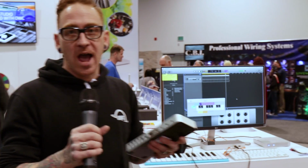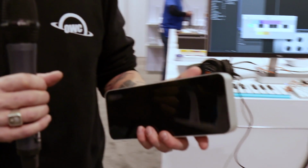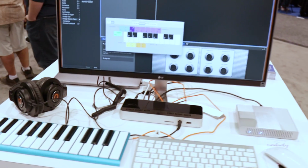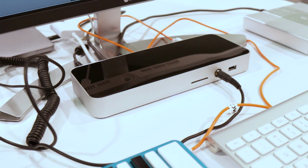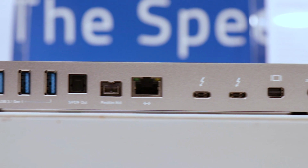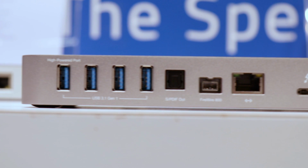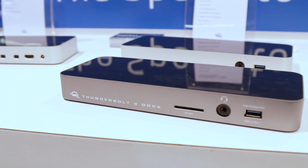Next up in our line of fantastic all-new Thunderbolt 3 products is the fantastic Thunderbolt 3 dock from OWC. It's got a ton of ports. It's really the connectivity heart of your studio. You've got USB Type A. You've got optical audio, FireWire 800, gigabit wired Ethernet, 2 Thunderbolt 3 ports, and a mini display port, as well as a card reader. Yeah, this guy's fantastic. It basically plugs into everything you need.